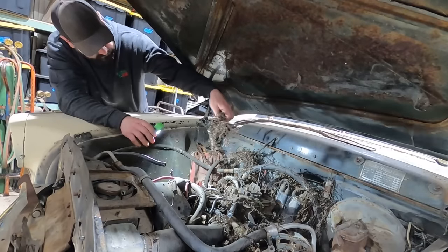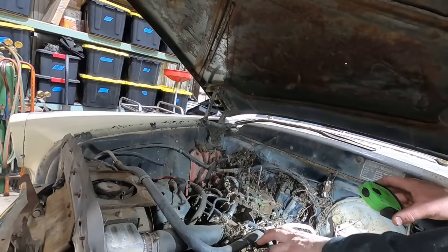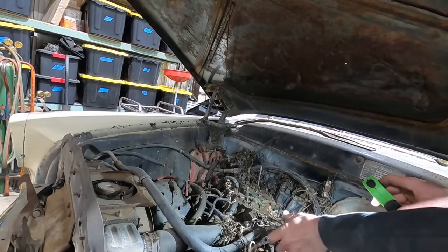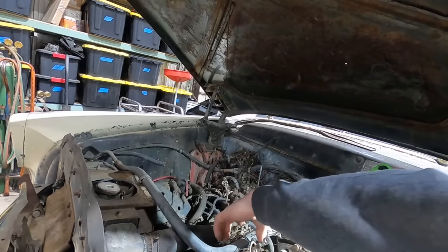Ew, oh, and it's all thorny. I should probably get some gloves. But what fun would that be? That's definitely why you don't pull on that one. Ouch.